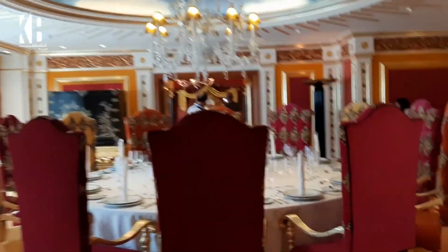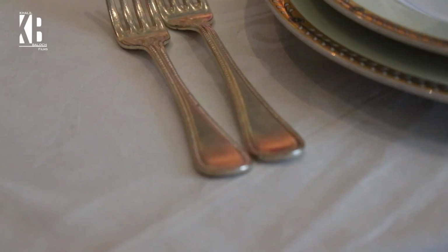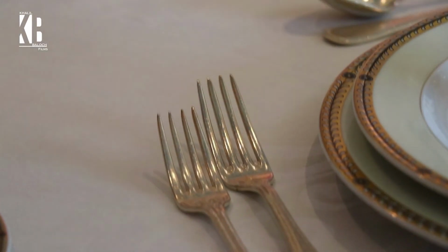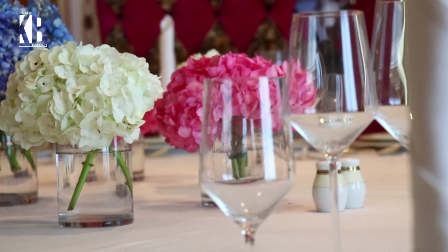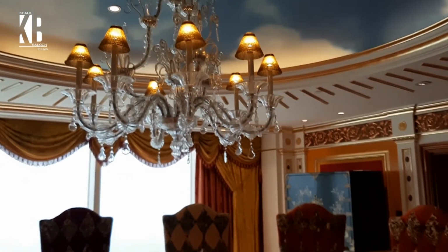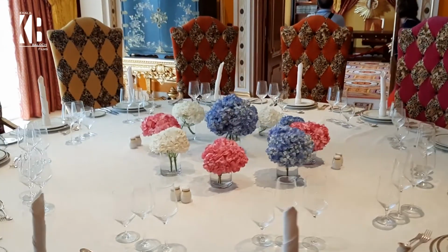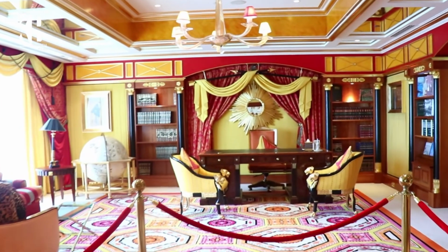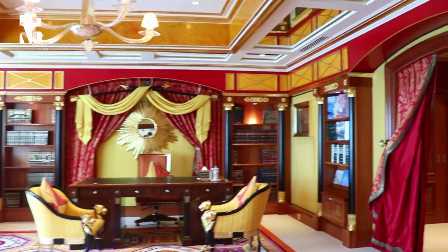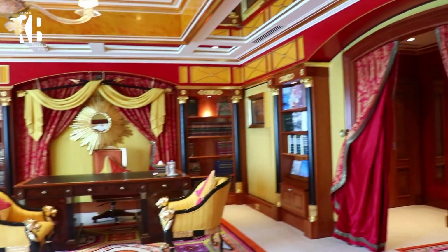The royal suite has a dining table as well, beautifully decorated, elegantly designed. Just next to the dining room, we find King's library. It can be used as an office as well.